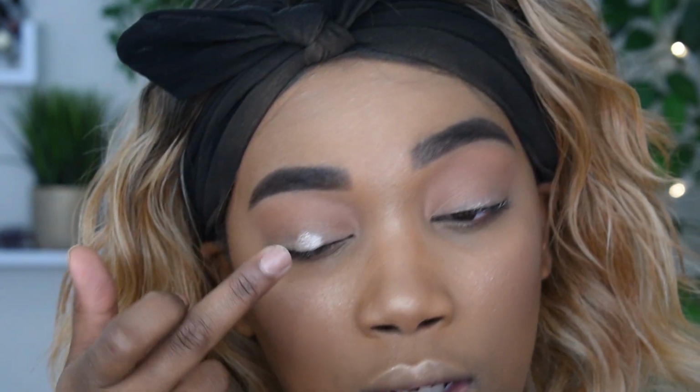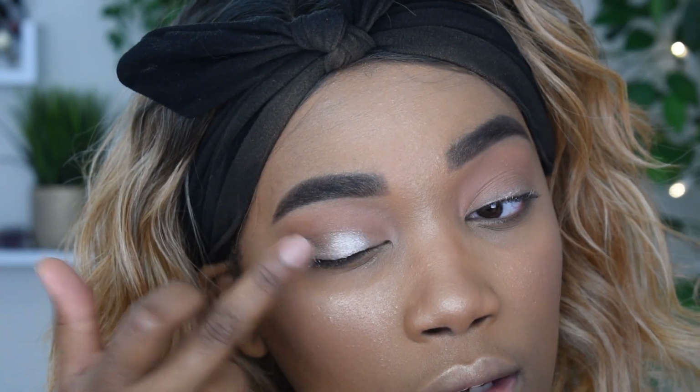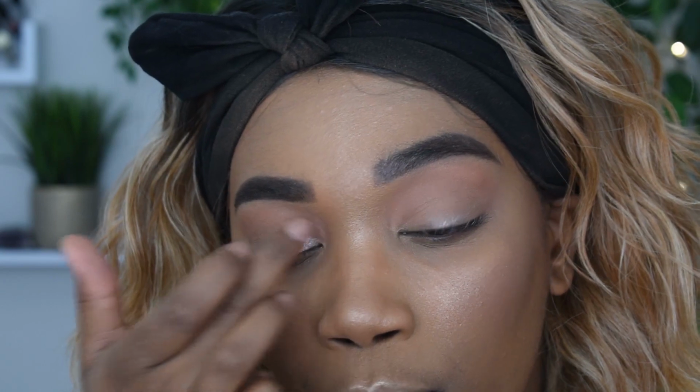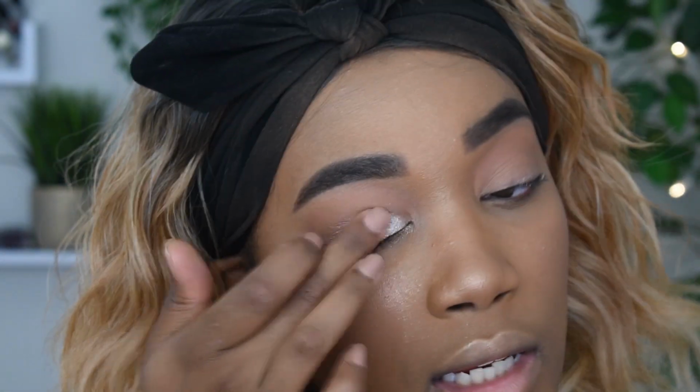Let me show you guys what it looks like on the finger. Look how light shifting that is. Look how gorgeous that is. It is so beautiful. So I'm going to be applying this to my lid, and it is so pigmented. I'm just going to apply this very carefully. And these shadows apply so buttery. They're the most buttery shadows I've ever used in my entire life.